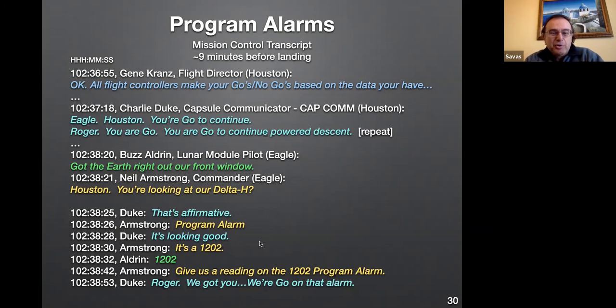And during one of the simulations, there was some other error that popped up that they had never seen before. And Gene Kranz told the engineers, I want you to go through every line of code and figure out what do we do when that error comes up. So that's why they knew that they could continue.